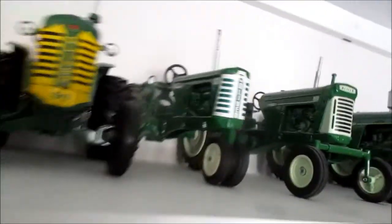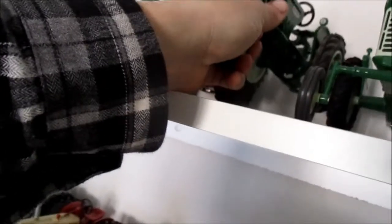I haven't done any unboxing or anything. I was going to put an order to Outback Toys this week, but with the borders being closed, I didn't figure I'd even get them, so I now got to remember which ones they were. This little 660 Oliver showed up here a little while ago. Kind of a neat little tractor.